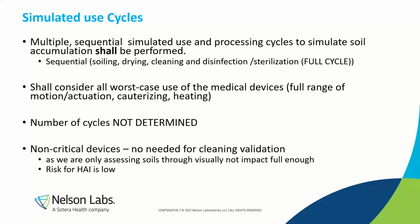specify a minimum number to perform, and rather you'll need to determine what is the appropriate number of simulated use cycles. So you'll want to look at how complex your device is. If your device is more complex, such as an endoscope or a robotic device, you may want to do maybe more than 6 simulated use cycles. If your device is simple, you may not need 6 simulated use cycles, or if your device is not meant to be used more than 6 times, you may want to look at doing less than that. But again, whatever number you choose will be something that you'll want to discuss internally with your experts and perhaps with a third-party consultant as well, to determine what is the most appropriate number of simulated use cycles to proceed your cleaning validation.